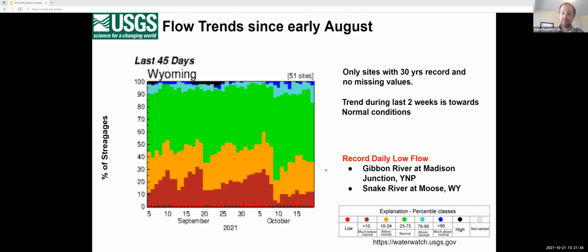So in general, things are trending towards better conditions. Right now, we're kind of stepping into the winter base flows. So generally there's not a lot of water in the system, not a ton of variability in flows, but things are looking better. So that is helpful. Next slide, please.